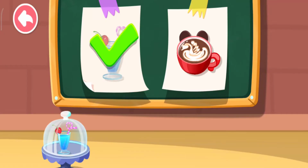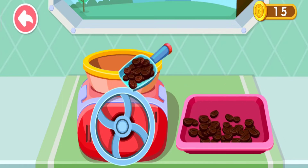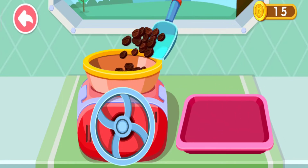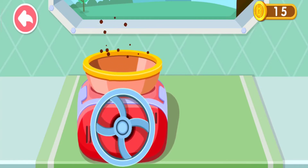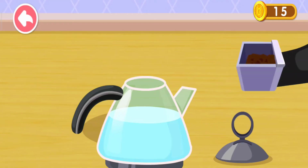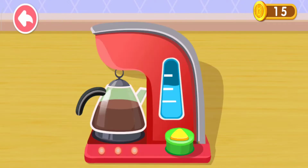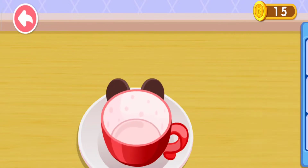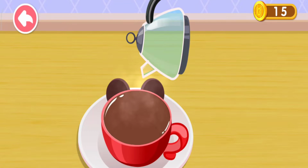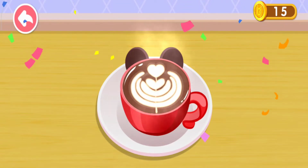This is what the customer ordered. Let's make it together. Get ready to grind some coffee beans. Turn the lever to see what happens. Look, it's turned into powder. Heat it up a little bit more. There are many coffee cups. I'll pick one. It smells sweet. Lastly, decorate it nicely. Awesome. Fragrant coffee is done.